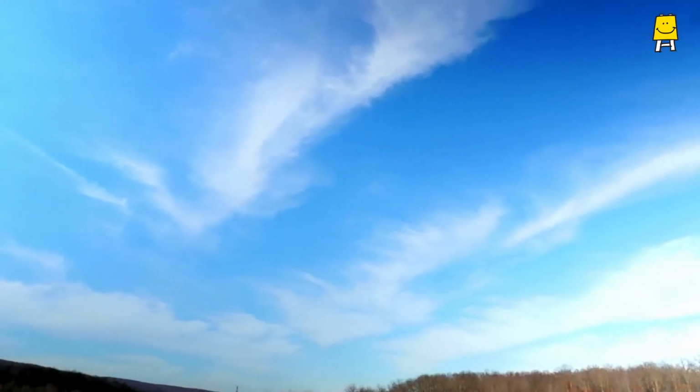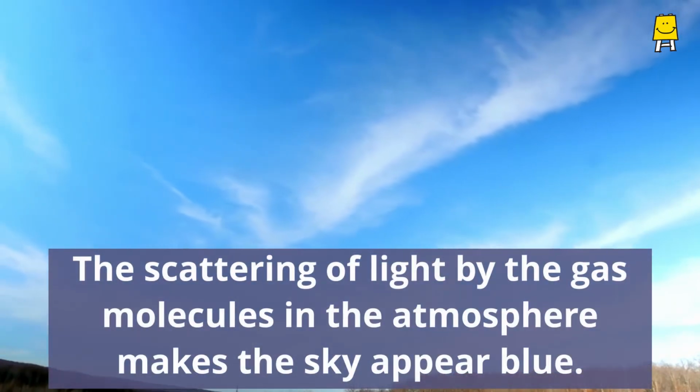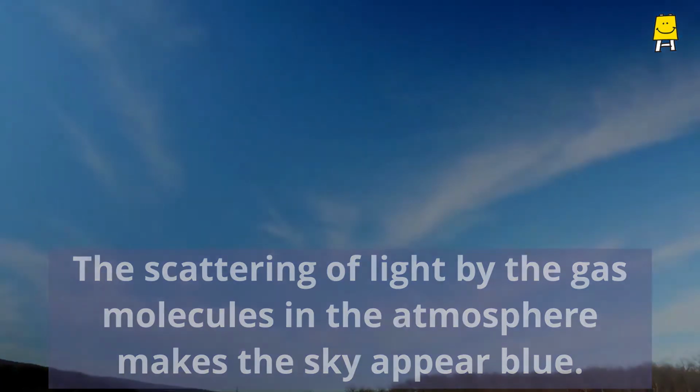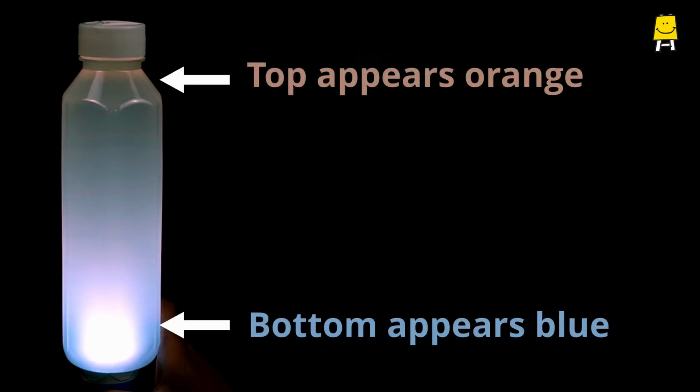In the earlier video, we saw that the scattering of light by the gas molecules in the atmosphere makes the sky appear blue. Scattering of torchlight also made a beautiful color gradient in the bottle of Dettol water. Let's find out how.